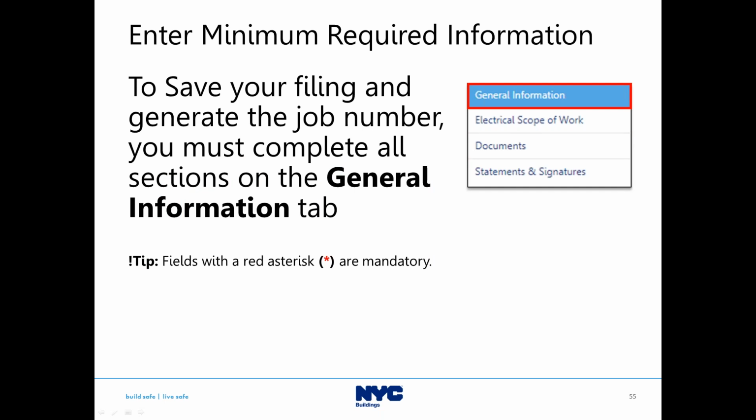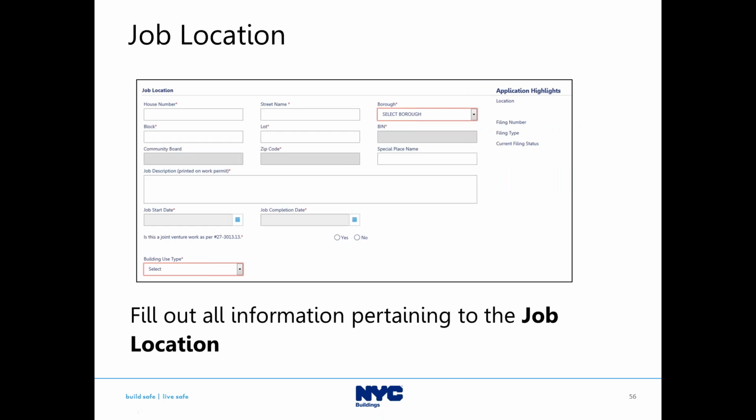Okay, on the general information tab, you do have to fill in everything that has a red asterisk. You will see some things that have a red asterisk that are grayed out. Obviously, you can't put any information in there, so don't worry about that. And you do need to go ahead and fill out all of those mandatory fields in order to generate your job number. So once you've filled in all that information, you're going to make sure you hit save.